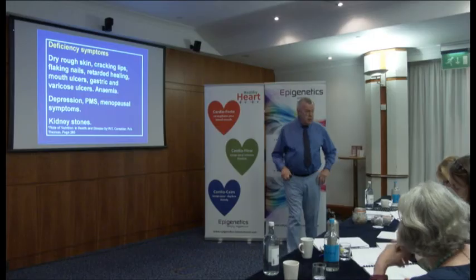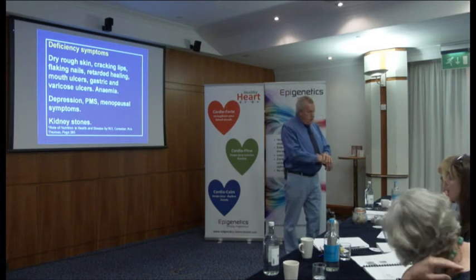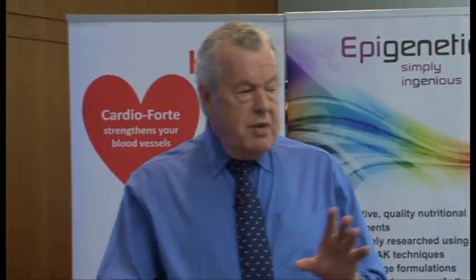A deficiency sign, which I sometimes get myself, is rough skin. If your skin starts getting rough, it means the proteins in the skin are beginning to break down and you're not replacing those in the right way. So you get this rough skin, particularly on the back of the hands, and you think, oh, I must put some more cream on there. But my big problem personally when I was a teenager was mouth ulcers. Mouth ulcers are the real plague of a lot of teenagers, particularly as you come into 13, 14, when the hormones start kicking in, because you need a lot more B6 to make your testosterone and things.